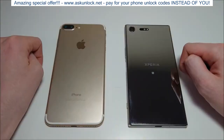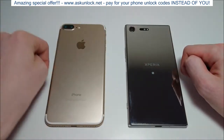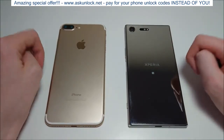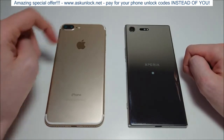Alright guys, so now for the final results. Now first up guys, I know a lot of you guys have some strong opinions on this, so please let me know in the comment section below. And I will say that both these phones, excellent phones. They have some great features like waterproofing and fantastic cameras on both. However, that said guys, I do think this one goes to the Sony.